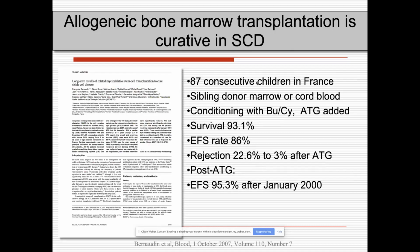France has some of the biggest and best results of transplant, and this is partly because insurance is so widely available in France. But they did this paper after they had 87 children transplanted. All of these children had a sibling, and the donor was either marrow or cord blood. Originally they used the same conditioning, but then they added this other agent, ATG. And that's important because after they added ATG, there was almost no rejection. All the marrow was really accepted into the patients, and there was an event-free survival of 95.3%. So it is curative 95% of the time in children with a sibling match transplant.